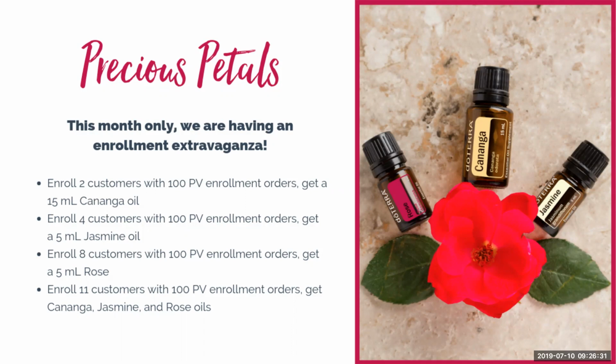And something else that I always think of when I think of jasmine and rose is how absolutely precious they are. I love that they call this precious petals because in that 5 ml bottle of jasmine, it took 21,000 petals of jasmine. And jasmine is so delicate that it needs to be harvested, I think I heard them say they start harvesting around 2:30 in the morning. Yep. Because by the time the sun comes out, it starts to dry it out. So it's just fascinating to me how, and I forget how many rose petals go into a 5 ml bottle, but it is a lot.